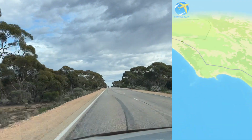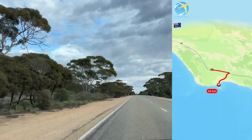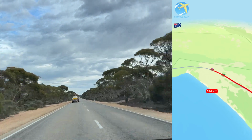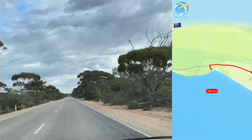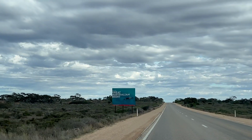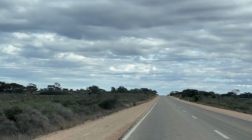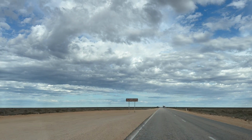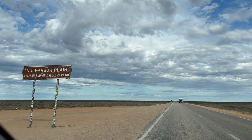From Fowlers Bay, we set off on a road trip to the head of the Bight, covering around 200 kilometres. The drive itself was a pleasure, good roads, minimal traffic, and a sense of anticipation building with every kilometre. We weren't sure if we'd spot any whales, but the possibility kept our spirits high. The journey took us through stunning remote landscapes, and we couldn't wait to see what the head of the Bight had in store for us.